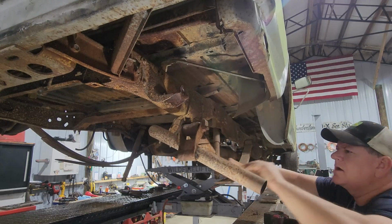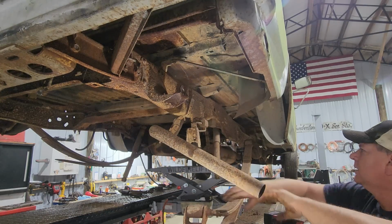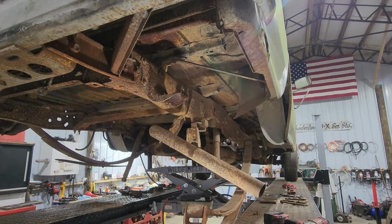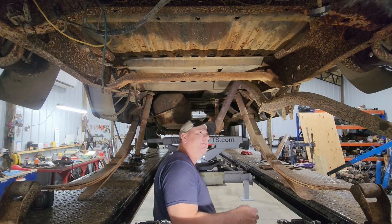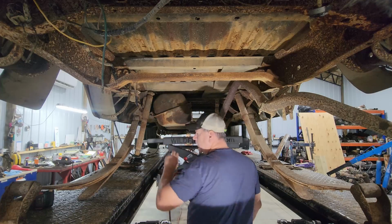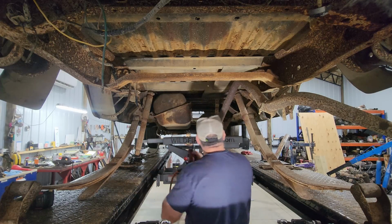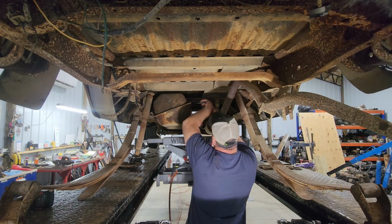Oh yeah, look at there! Get the muffler out of the way. Yes, sir. Awesome. Let me do the other side. Let us get in here. All right, I got the other side done. Let's get this exhaust out of the way. And I think we might go ahead and pull the gas tank out too.